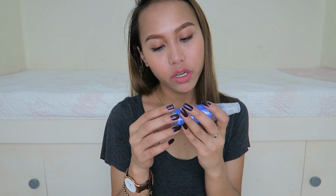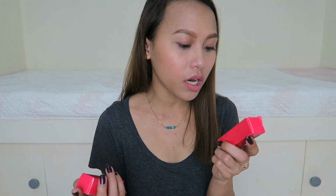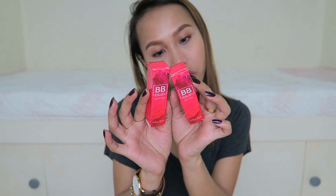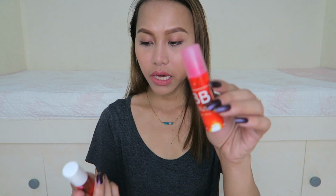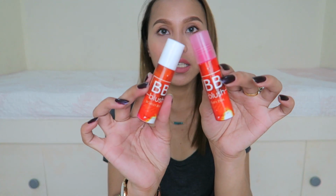Spray an ample amount to your underarm every bath. Ooh, every bath? Every bath. Hindi naman sinabi every after bath. Every bath? Like during bath? I'm not sure. And then she sent me the BB blush. Brush 3 strokes on the apple of your cheek and blend quickly with fingertips. Oh, she sent me the taffy pink and then the scarlet red.